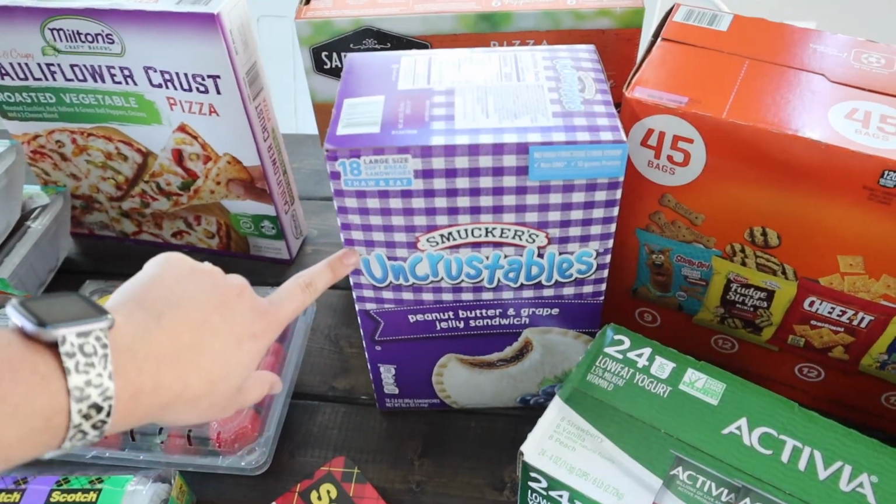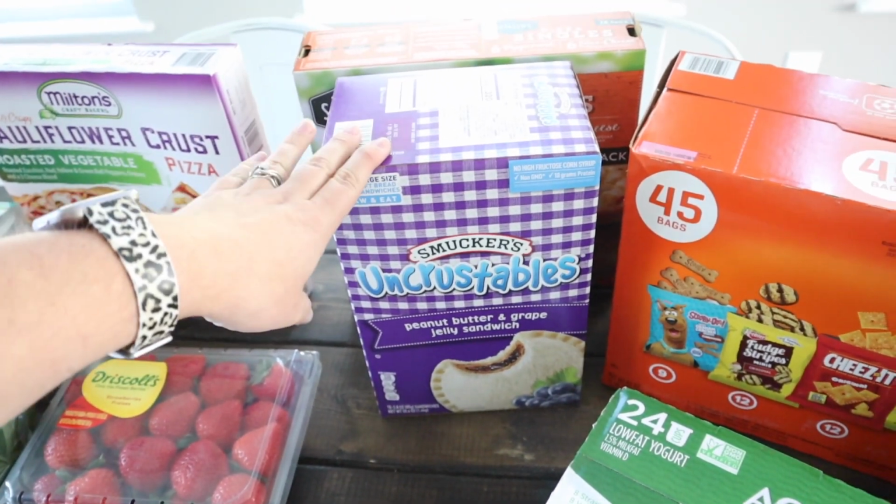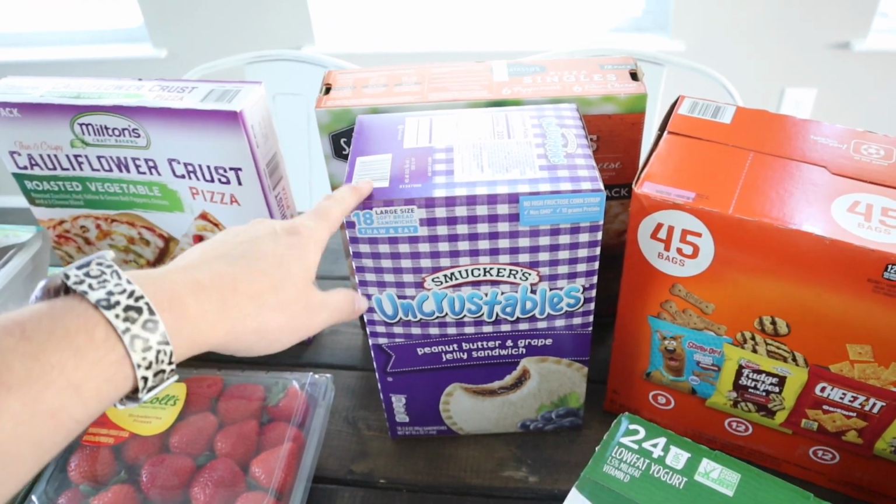Sawyer likes the Uncrustables, but Darcy is a little too picky. All of a sudden she is not liking peanut butter and jelly, which is crazy to me, and just eating peanut butter sandwiches. But these are good grab and goes.